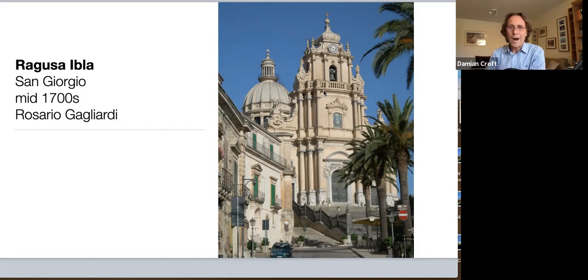Notice the scrolls here, the convex. The other feature of Baroque churches in Sicily was that prior to this period, in Italy anyway, the bell tower had always been adjacent to the church. But from the 18th century onwards, they began to incorporate the bells into the facade of the church. It became a decorative feature.